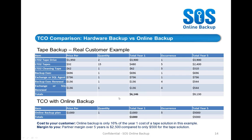Whereas with online backup, it's just $1,000 a year. So given that it's such a lower price for the customer, you might be thinking as a reseller that that's then going to eat into your margin. But actually the opposite is true.